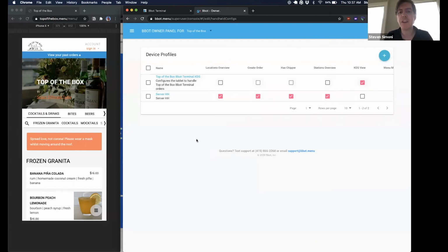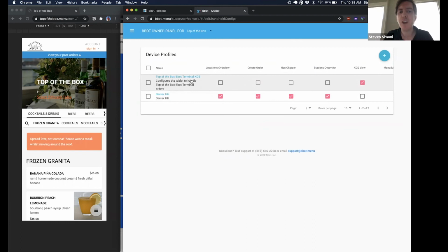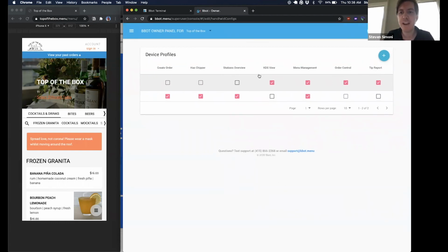The other thing to think about, though, is the server handheld devices and what the servers have for upselling. In this case, you might want a configurable hardware arrangement where you have orders coming in to that screen I just showed you. For that screen, you have a couple components. You have the KDS view. That's where those tickets were coming in, like the frosé with the vodka floater that I just showed coming into the KDS view.